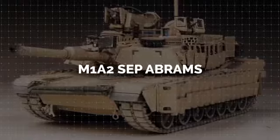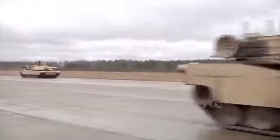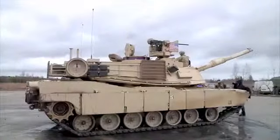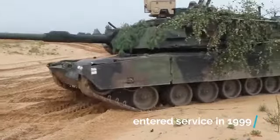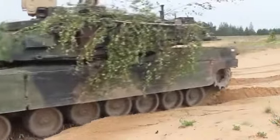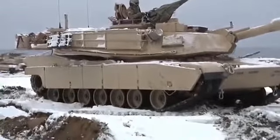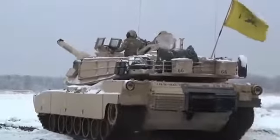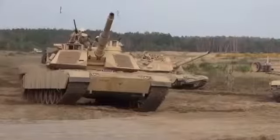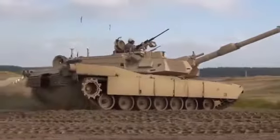M1A2 SEP Abrams. Built by General Dynamics Land Systems, the battle-hardened M1A2 SEP Abrams has been proven in battle many times. The Abrams first entered service in 1999 and is widely considered one of the best main battle tanks available in the world. The Abrams has excellent defensive and offensive capabilities and comes with advanced armor that is reinforced with depleted uranium and some uranium armor components with a graphite coating. It has significant protection against all known anti-tank weapons.